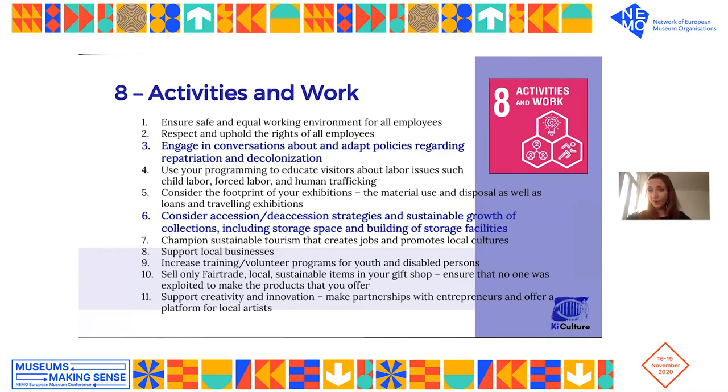Obviously, activities and work, this is a really great one because this is related exactly to everything that we actually do. So some of the really easy ways for us to start incorporating sustainability into our activities and our work is to start asking questions about the tough issues. So policies regarding repatriation and decolonization. Another one that's really important is considering accession and deaccession strategies for sustainable growth of collections.